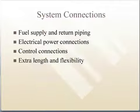System connections. All of your system connections need to have some kind of flexibility so that you don't pass vibrations. You've got a fuel supply line and a fuel return line that are generally hard piped. You have the electrical power connections where you connect the power generated by the generator out to the emergency system. You have the control connections, which provide the start signal from the transfer switch and the remote annunciation. And you need to provide all these with some kind of flexible connection.